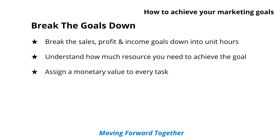Write down every task and the time it takes to do each one. Then assign a money value to each task based on your earnings. If your income goal is 100,000 spread over 2,000 hours a year, that works out at £50 per hour plus any expenses, tax, etc. Now look at your list of tasks. How many of those could you have paid someone less than £50 an hour to complete?